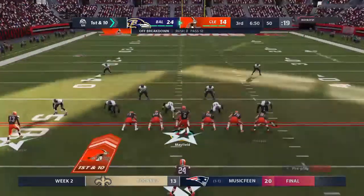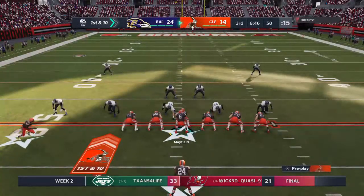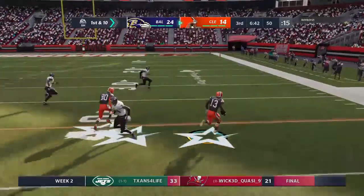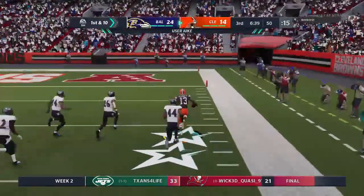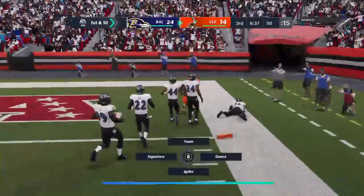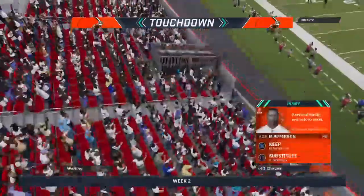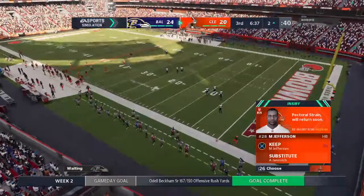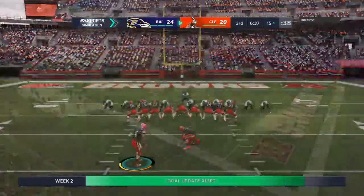Back-to-back good plays have him on the move on first down. Here's Beckham now. It's a jet sweep. Past the 20, and he is into the end zone. Touchdown, Cleveland. Odell Beckham, his 3rd touchdown now on the year. And the Browns have cut it back within a score.